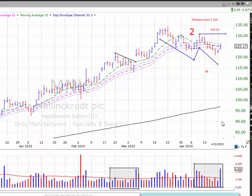It also qualifies for the shakeout plus 3 buy point, which was at 124. The stock right now is trading at 125.17. Mallinckrodt gets a 68% checklist rating.